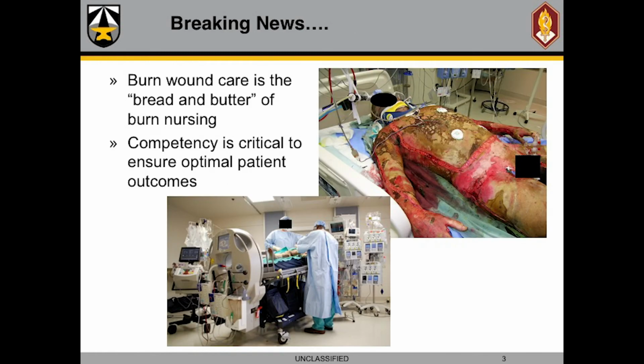Newsflash, in case you didn't know, burn care is the bread and butter of burn nursing, and it's labor intensive, resource intensive, all of those things. That's why we're here today, right? And competency is critical to ensuring we have optimal patient outcomes. We've talked a lot about that this meeting also.